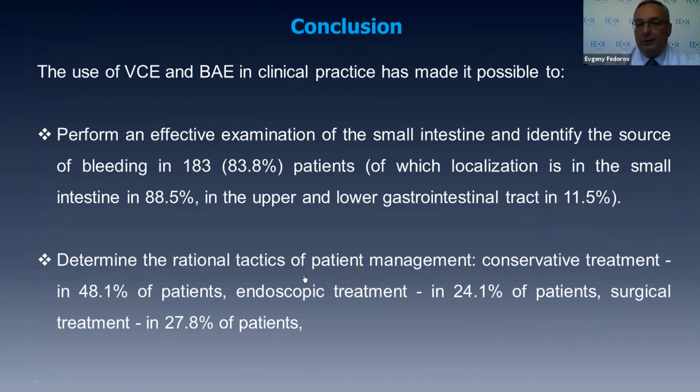So, dear colleagues, dear Yamamoto-sensei, our conclusion is that the use of video capsule endoscopy and balloon-assisted enteroscopy in clinical practice really changed the algorithm of diagnosis and treatment of small intestinal bleeding, and made it possible to perform an effective examination of the small intestine and identify the source of bleeding in 83.8% of patients, of which localization was in the small intestine in 88.5%, and in the upper and lower gastrointestinal tract in the remaining 11.5%.